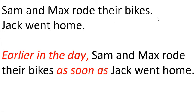Sam and Max rode their bikes. Jack went home. We can use the transition words earlier in the day and as soon as to combine these 2 sentences into one. Earlier in the day, comma, Sam and Max rode their bikes as soon as Jack went home, period. We've taken 2 simple sentences, and we've added transitional phrases and made one long sentence that helps to paint a picture of what happened during the day with Sam and Max and Jack.